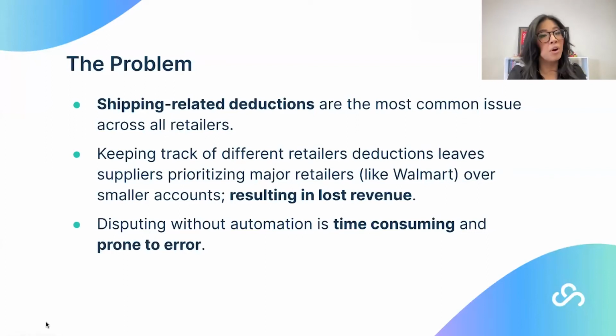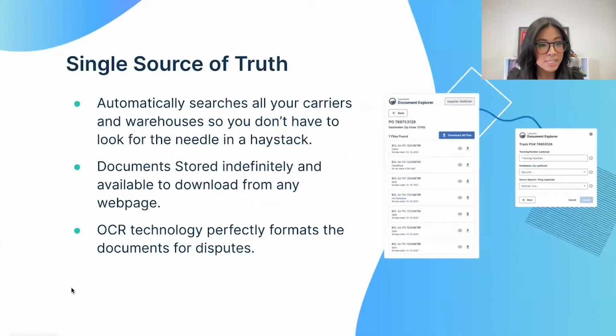And of course, again, we're all busy trying to do a lot of things all at once, and you create situations where human errors happen from time to time. So with that and knowing that, we created Document Explorer. And to us, it's basically the single source of truth that allows you to automatically search your carriers and your warehouses for all of these required shipping documents so that you are not looking for that proverbial needle in the haystack.